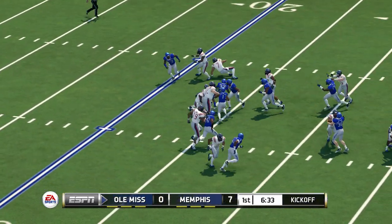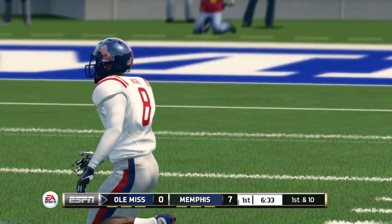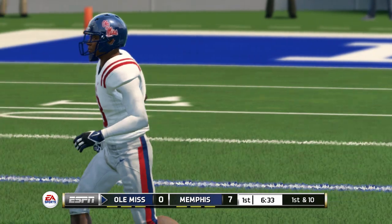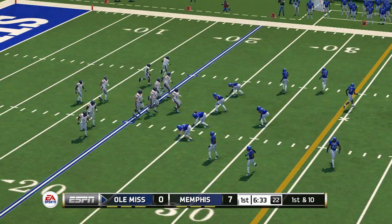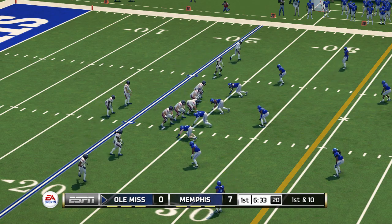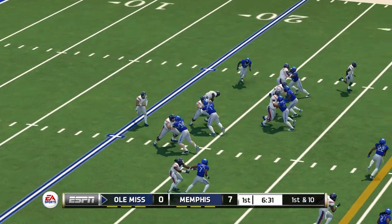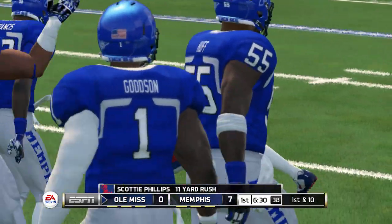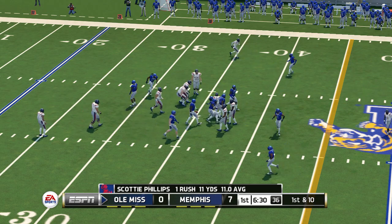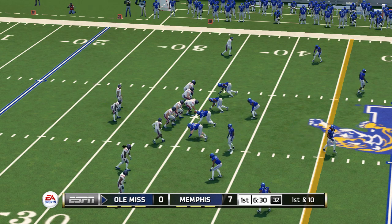He's to the 20. Tackle made at the 24-yard line. Now the offense gets ready to take their first crack at it. He's taken down at about the 35. Good solid running right there. Getting past the defensive lineman and into the secondary before he could be stopped.